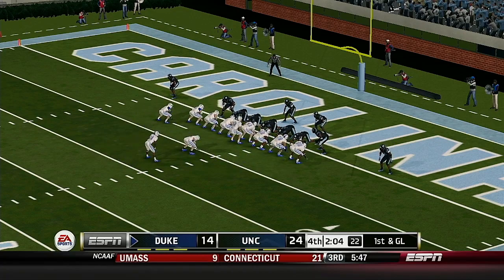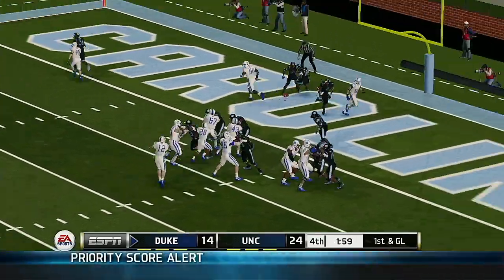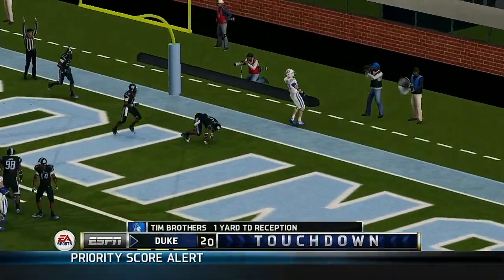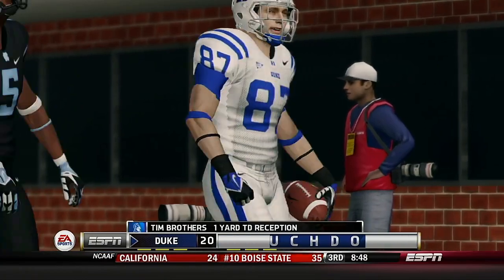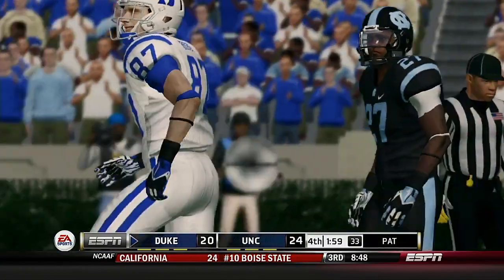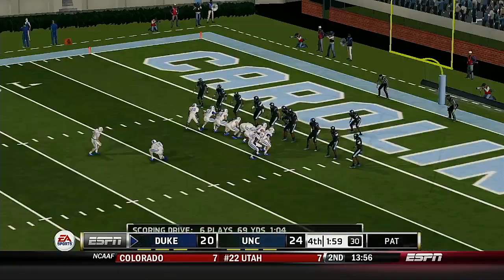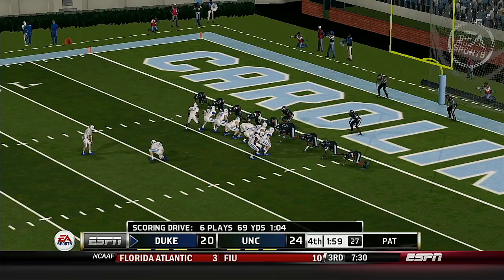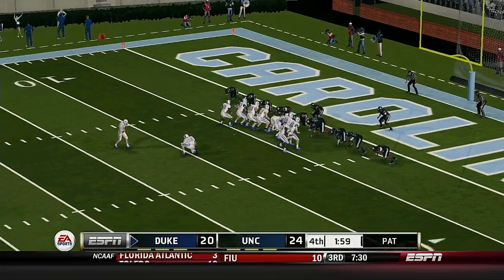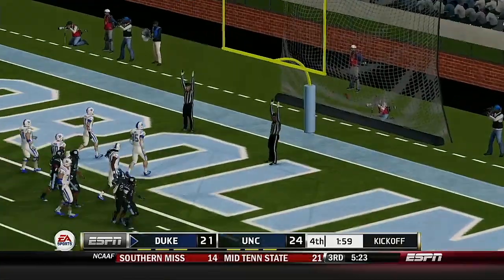Everybody bunched up tight defensively. Throws middle. Here's the tight end. Touchdown. Trying to get within a field goal. They'll try the point after. And he converts the extra point.